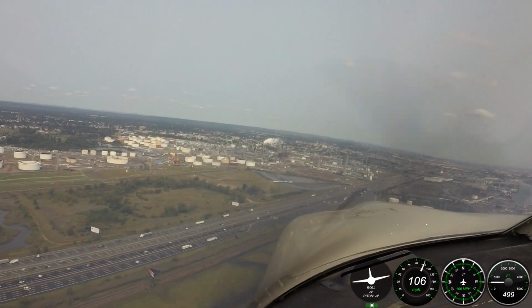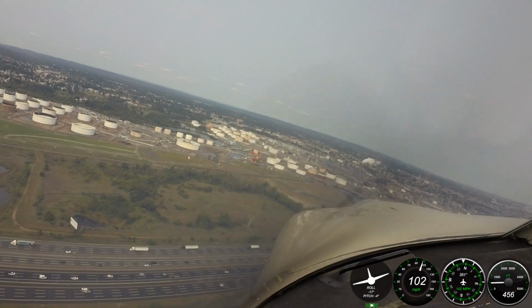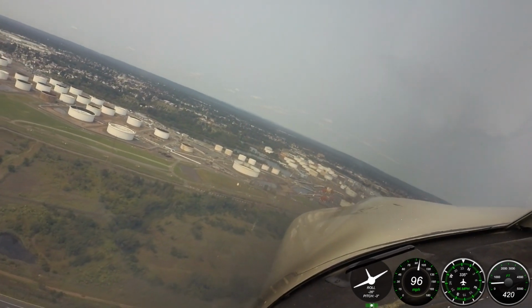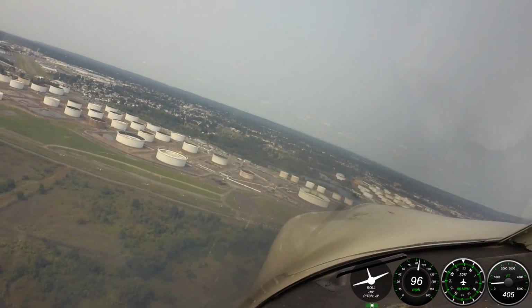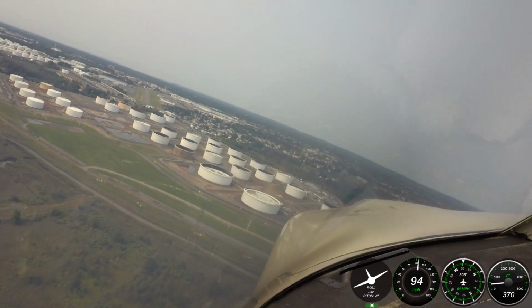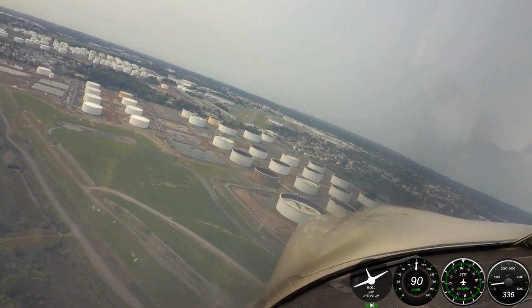Clear. Okay. Linden traffic, turning final, runway 27. Linden traffic, Cessna 814 Foxtrot Golf, inbound, 8 miles to the north.